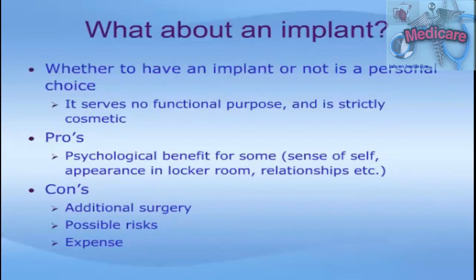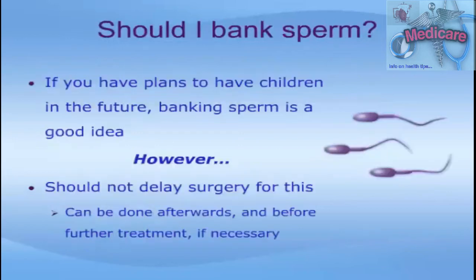Keep in mind that these implants are not in any way functional, and placement of one is strictly for cosmetic purposes. The major benefit is to lessen the psychological impact of removing a testicle for some, to improve his sense of self, etc. The disadvantages of testicular implants include the fact that they require some additional surgery and carry some additional potential risks like infection and an additional expense.